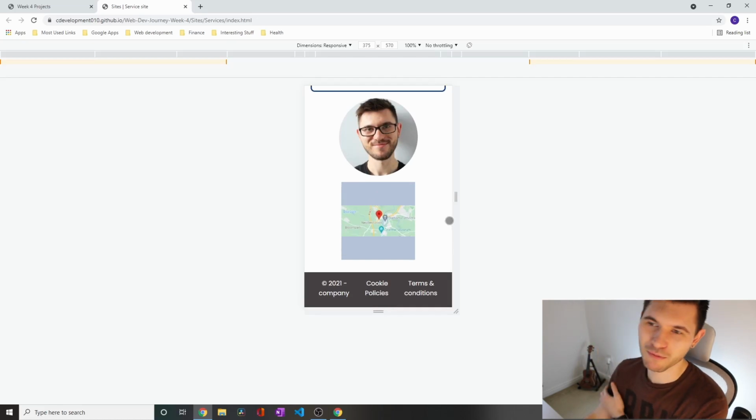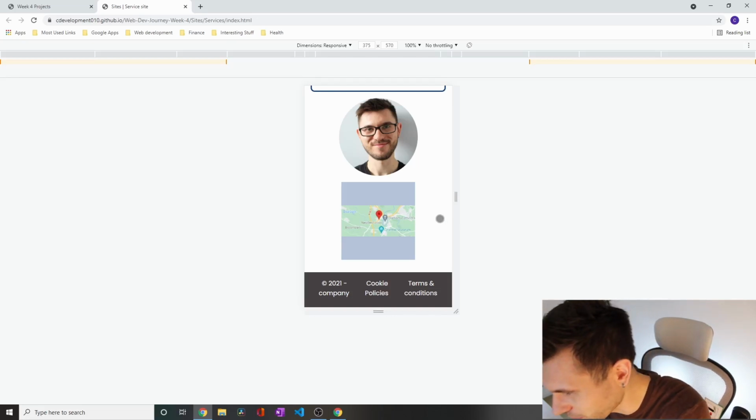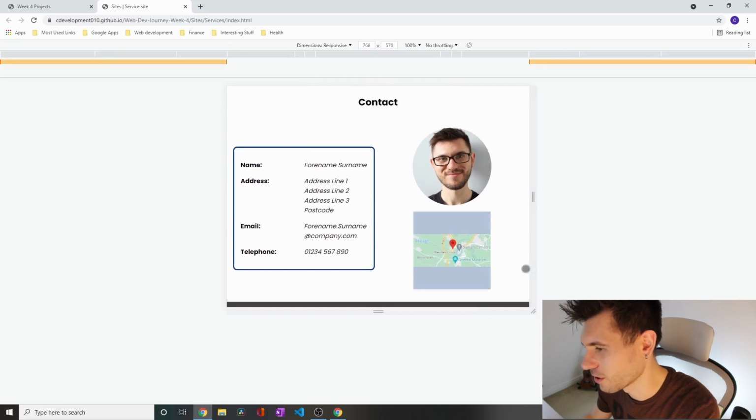I wanted to do something with maps, but I kind of ran out of time, so I just took a screenshot of, I believe it's somewhere in Durham. I just took a screenshot and added it in as a JPEG. And again, if we go to medium screens, that resizes to a two column layout.